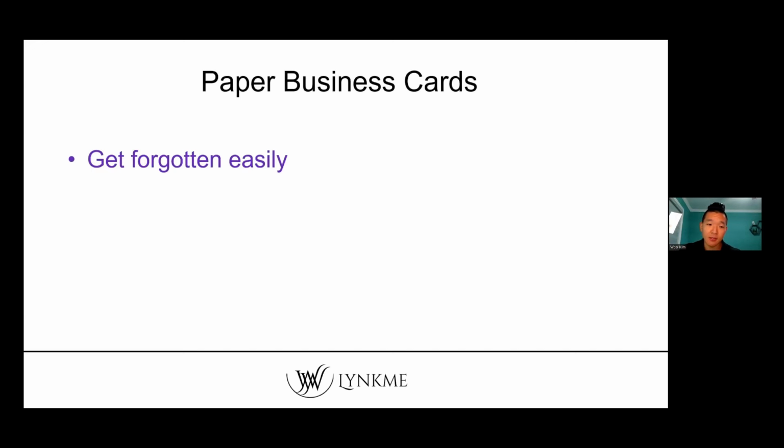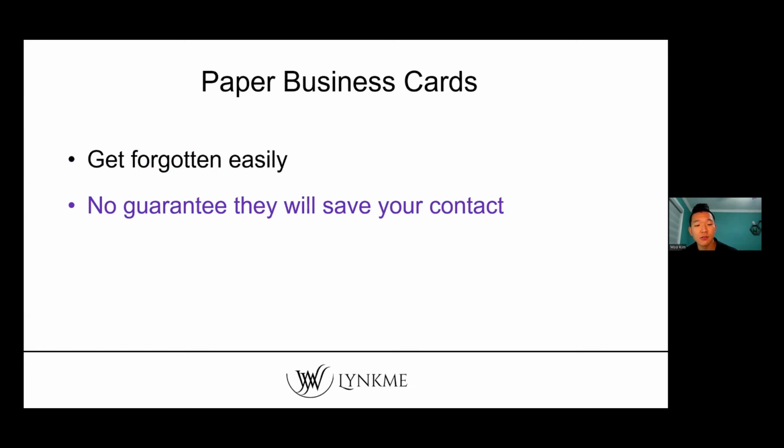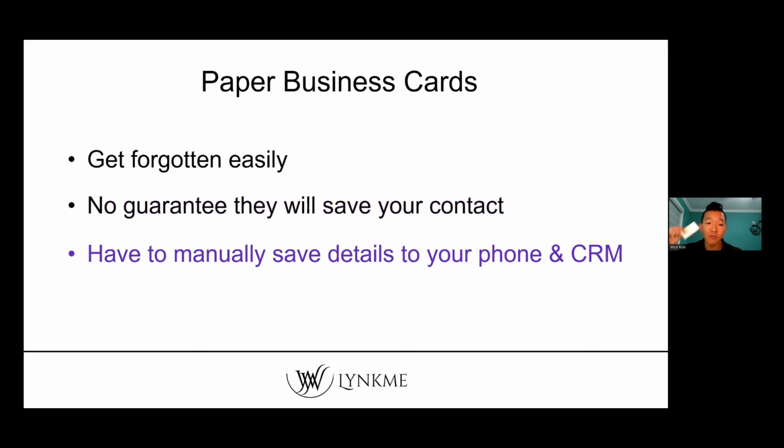Nine times out of 10, when you pass your paper business card to somebody, they take your card, shove it in their pocket, turn around, and it's gone. It's so easy to forget. There's no guarantee they'll save your contact information. And once you receive a business card back, you have to then look at their card, look at your phone, and manually enter in their information. We all do this, right? And if you have a CRM, you have to upload that same information manually into your CRM.